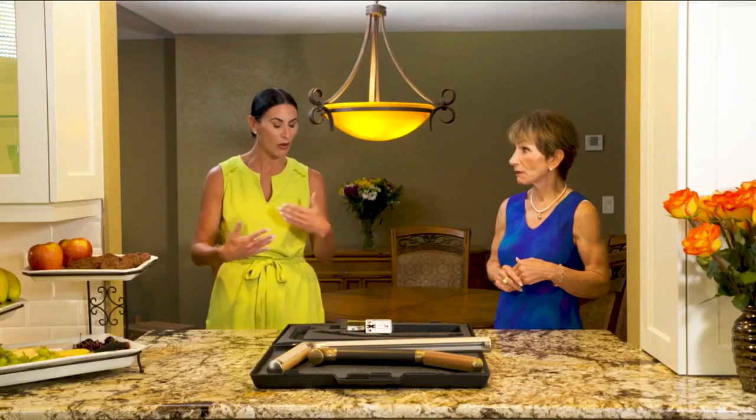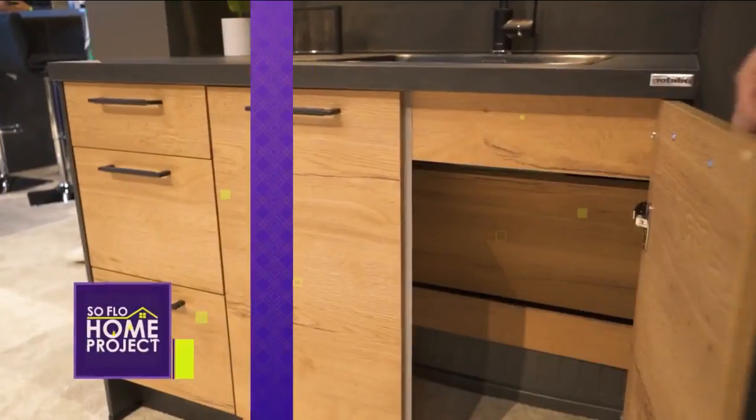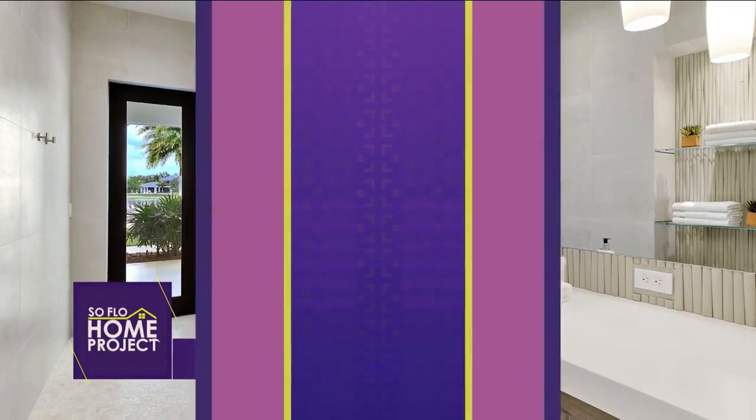We've talked about this whole balance between aesthetic and safety. Next, we have the latest solutions for bathroom accessibility on SoFlo Home Project.